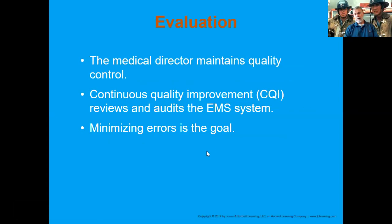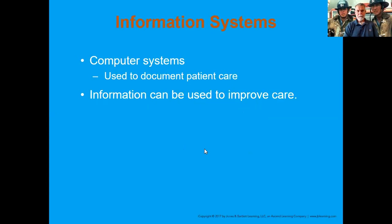Evaluation. This is super important as well: CQI, continuous quality improvement, has one goal, right? It is not a punitive thing, but is actually set up to minimize errors. The minimization of errors is the goal of any continuous quality improvement system, CQI.